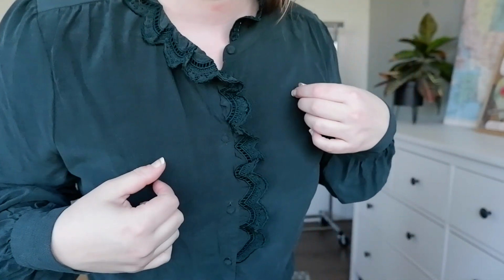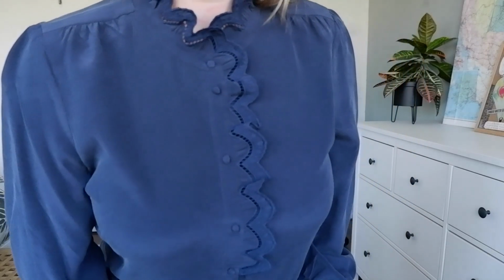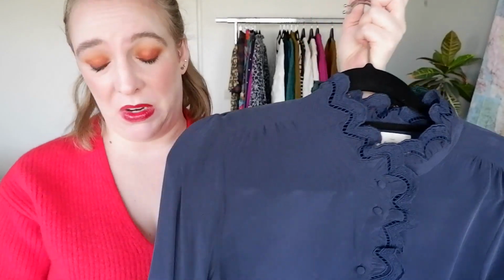But then when I went and bought the navy one, I did buy the navy a size down because I felt the green one was just a touch too baggy, baggier than I would normally go for. But a navy blue silk shirt has been on my wish list for a while. I usually find them in whites and blacks, but navies tend to be more difficult to find. Next up are cardigans, and knitwear, like blouses and knitwear, is where this brand is at for me.